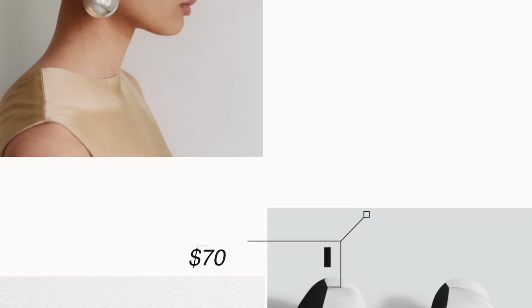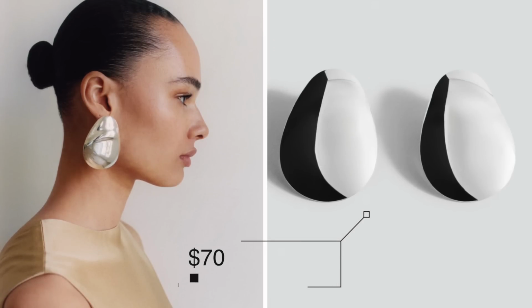Speaking of statements, I adore these earrings. I told you guys that if you are a silver girl, you are winning at life right now, since silver is such a big trend right now. These are fabulous. Imagine, just like she has it, with your hair pulled all the way back, some really nice glowy makeup, these silver statement earrings, fabulous. If they were in gold, those would have been in my cart, but these are such a good find.